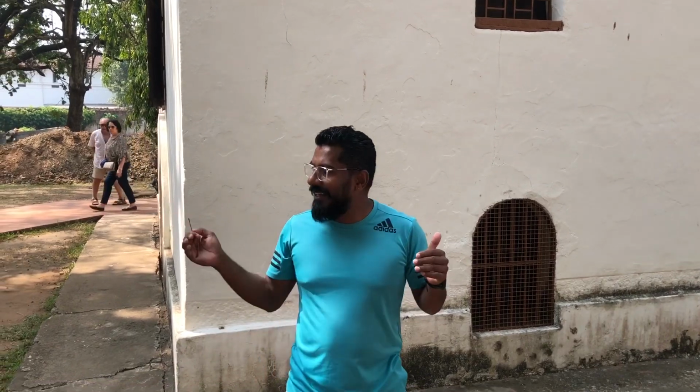We're going to visit the Dutch Palace. This area is known as Mattancherry. This palace was and is known as Mattancherry Palace. And after the renovation done by the Dutch people, they just converted the name from Mattancherry to Dutch Palace. This was built by the Portuguese in 1545 and gifted to the king of Kochi.